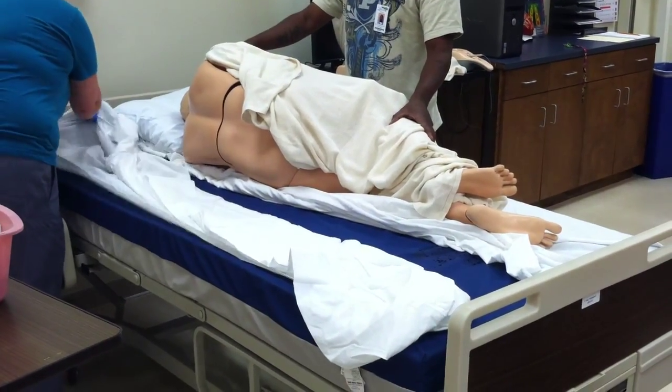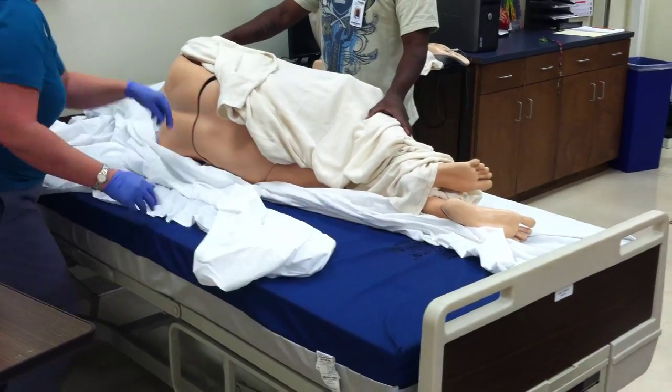And I'm gonna try to do this quickly because they don't like laying in this position, or maybe they're short of breath.